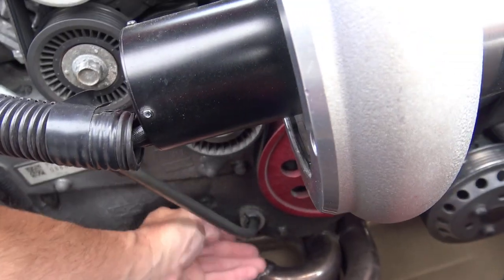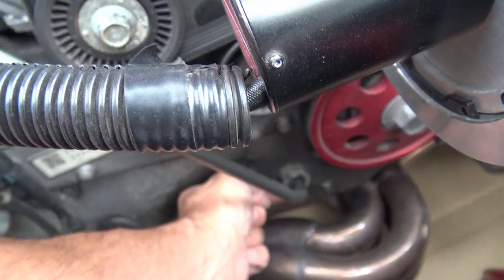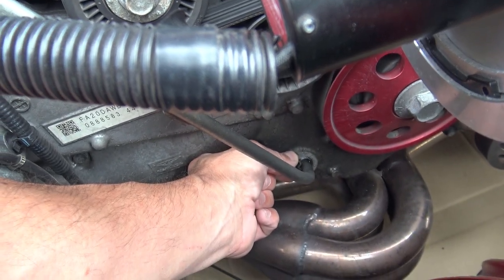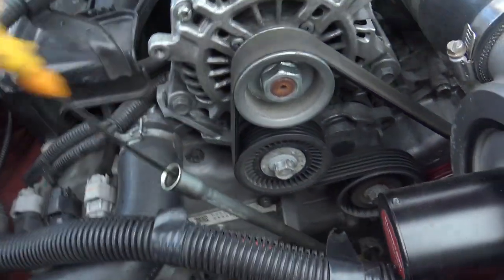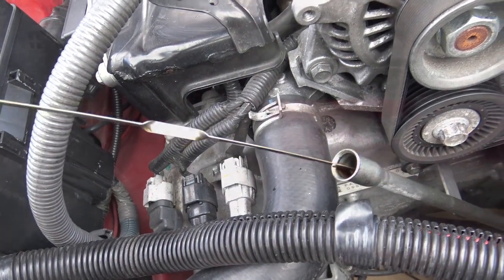So basically, I had a little bit of a leak from my O-ring on my dipstick tube, so I replaced that. And it looked like my oil was a little low after that, so I put some more oil in the car. And now, of course, I've got way too much oil, as you can see.